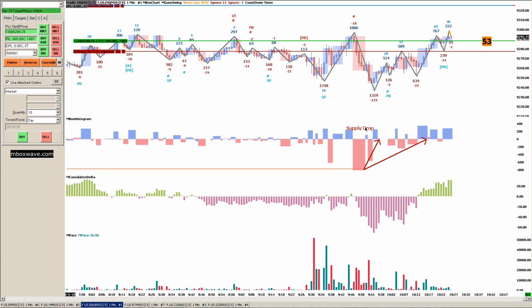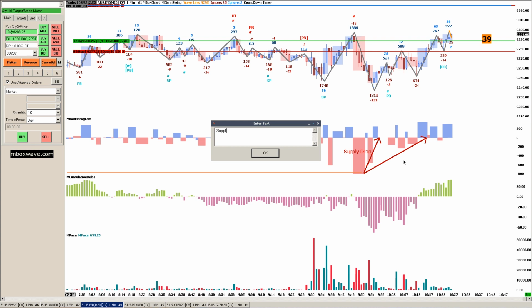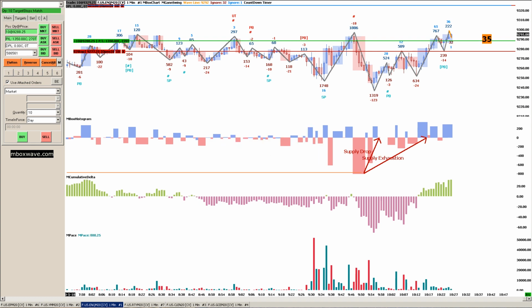Okay, so that's this, and then the supply exhaustion. I see that here as that is prolonged. So we had an immediate back off on the supply as soon as we came down here. Boom, nothing, and we can see that it is declining. So to me, that looks like exhaustion, right?